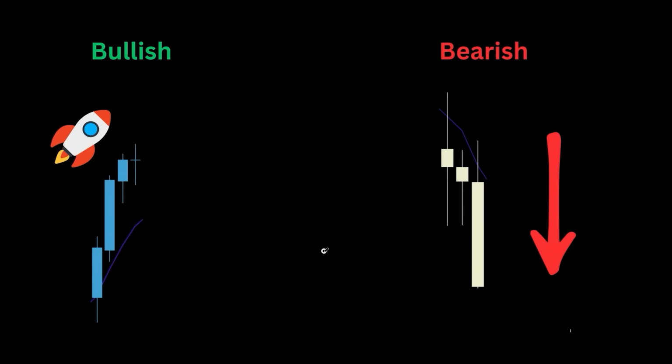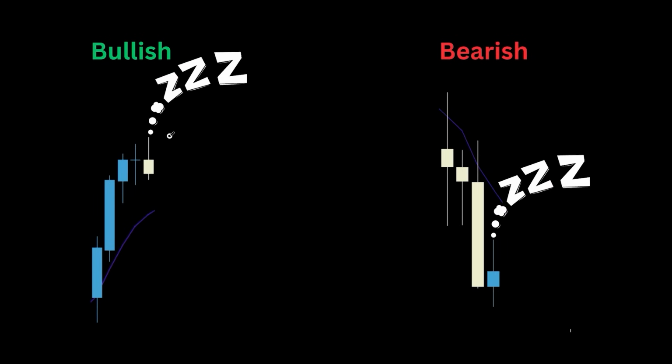So here we go. We have two examples. We have a bullish stock and a bearish stock. You can see this is Apple, it's going to the moon, and this is Tesla, it's going to the gulag. Now, the stock becomes a little tired. You can see it's taking a little nap. It needs to take a rest, okay? It's just like your grandpa. He had a long day, gardening all day, so he needs to come down and take a little bit of a nap. Or maybe he just had too many beers. Whatever, you get the idea.